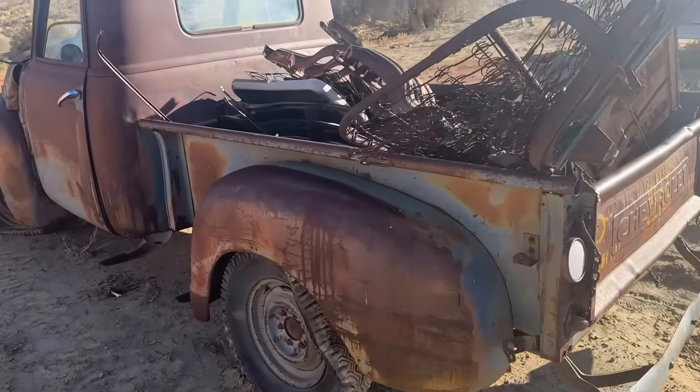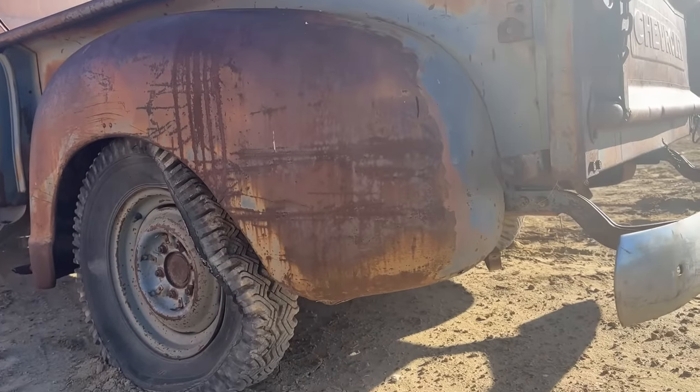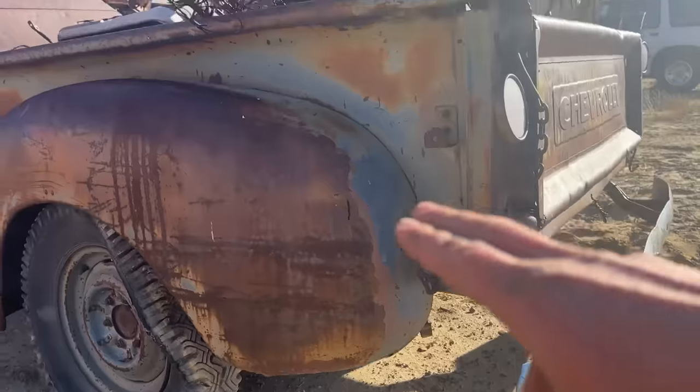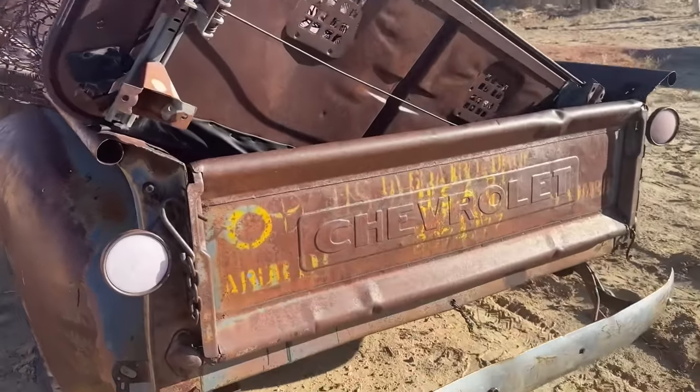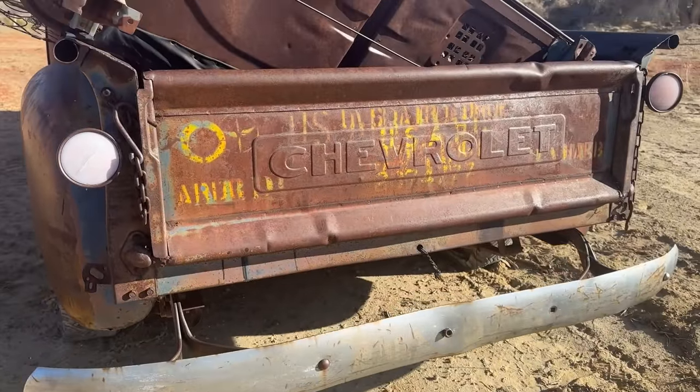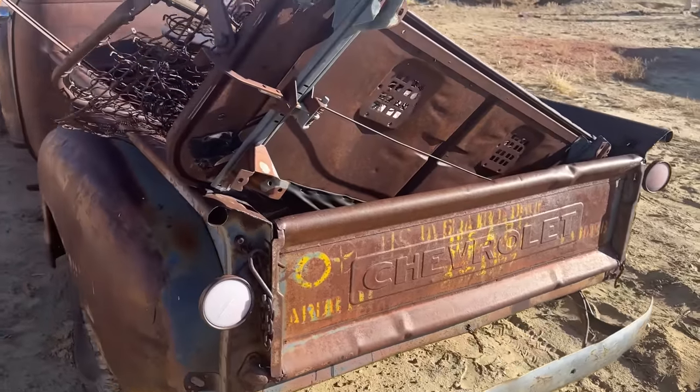But look at the bedsides and the fender. I mean, the fender's not rotted out. The bedsides aren't rotted out. The tailgate isn't rotted out. They always rot out right here. And it looks pretty decent, other than some dings and dents from being used on the ranch.